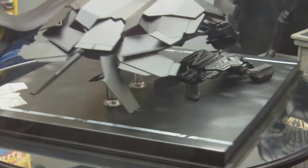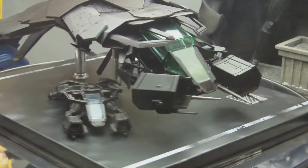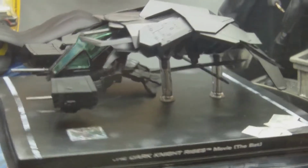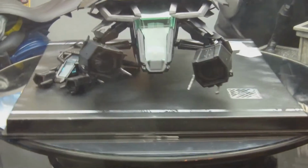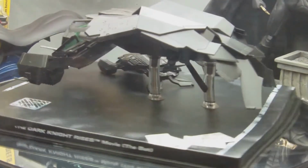Actually, this right here is from the Batmobile Automobilia line. I guess they're copying that 10 or 15 minute Batmobile thing that was on television. So it shows all the different vehicles of Batman. I think that's what it's called, Automobilia or something like that. Anyway, I picked up maybe 2 more.